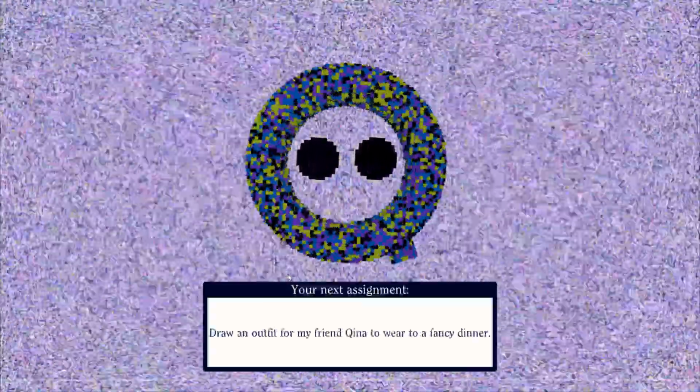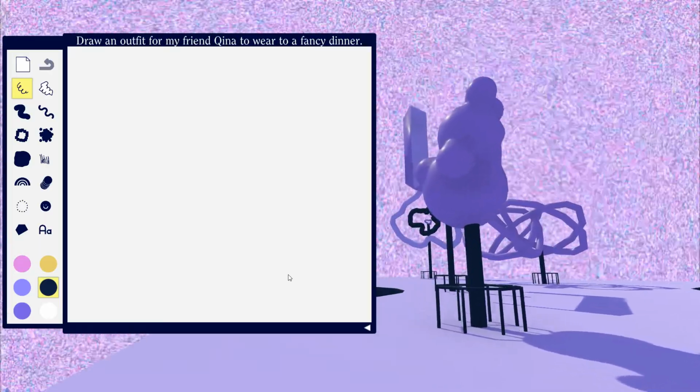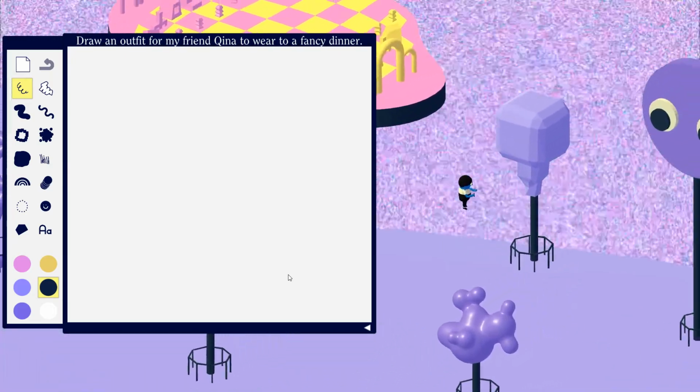I guess you like cars. Draw an outfit for my friend Queen to wear at a fancy dinner. Well, I'm afraid I'm not much of a fashion designer. Also, I'm pretty sure you can't wear clothes. But don't let me be the one to tell you that. Professor, I believe in you.